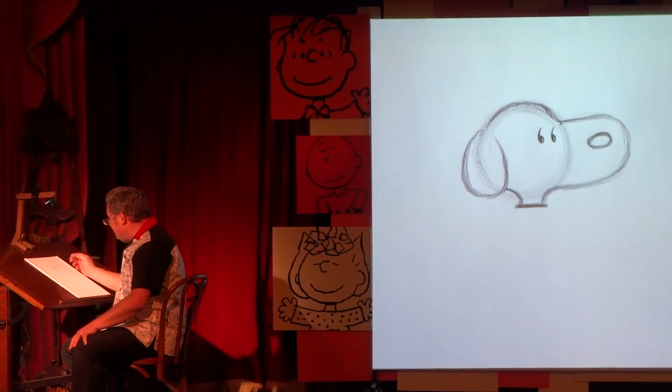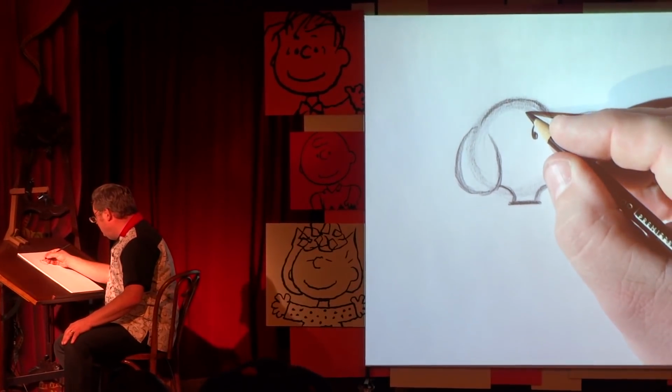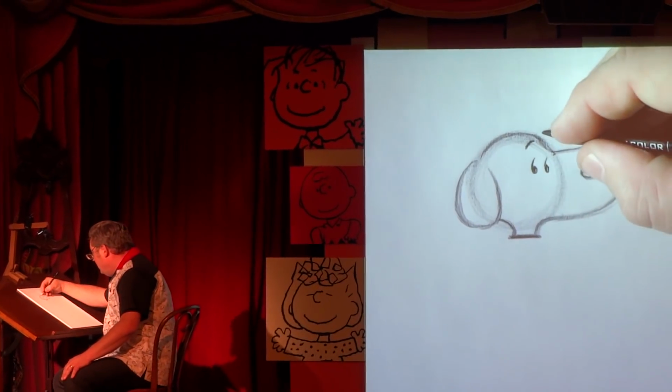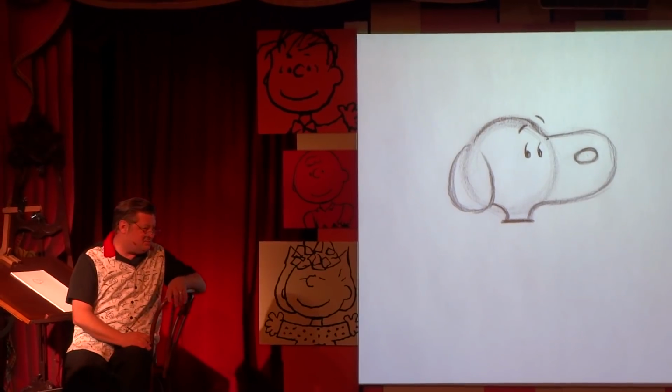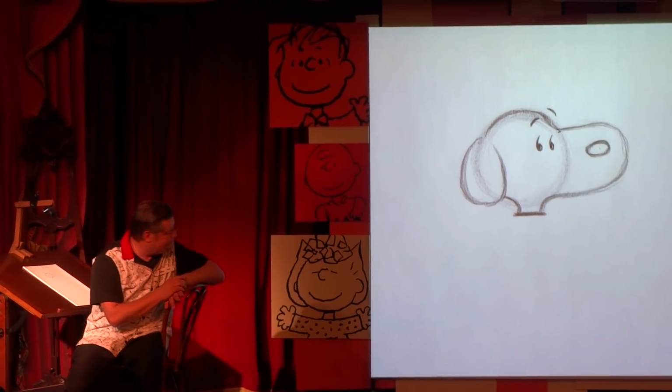And just above his eyes, I'm going to draw his eyebrows. These are little curves. And this is something else he did. One of them would usually be above Snoopy's head. In the real world, that doesn't make a lot of sense, but in a cartoon, it's quite expressive.